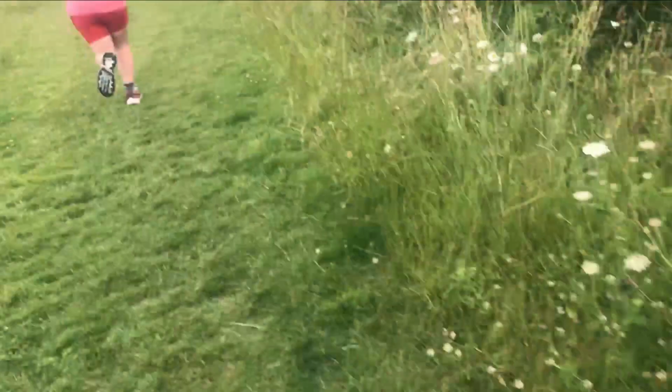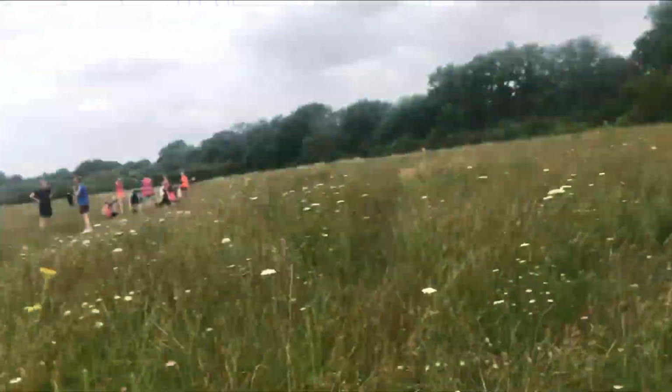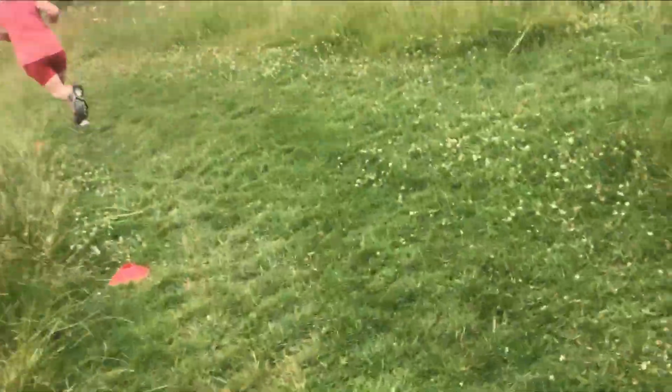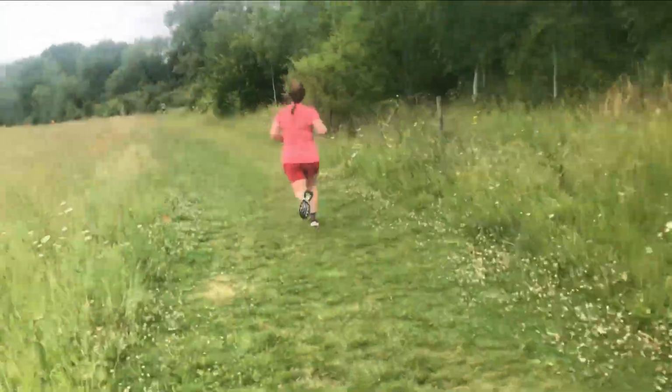U-turn. Come on, Niall. It's quite nice to finish in the middle. I wonder if they've mown that little bit in the middle just for parkrun, possibly. So this is our half loop of the meadow at the end. Someone's taking their top off. It's very humid today.